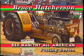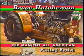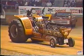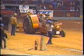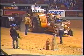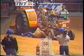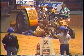About $175,000 to build a tractor like this. The engines alone cost between $20,000 and $25,000. A crankshaft and a motor is $2,500. The Carhartt Macon Bacon Special, Bruce Hutcherson from just southwest of Cincinnati, a beautiful little town on the Ohio River called Patriot, Indiana.